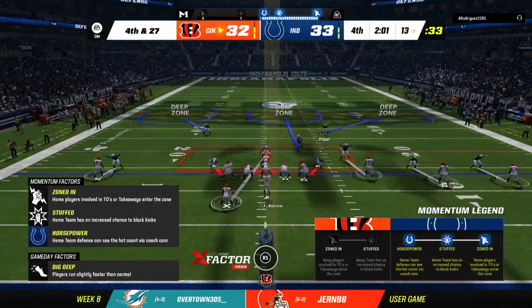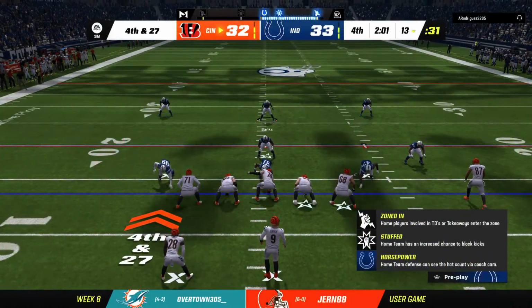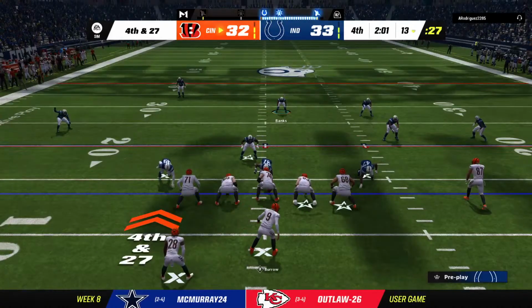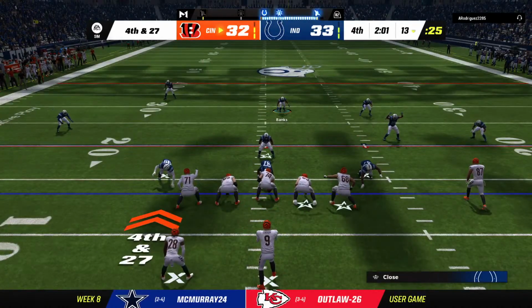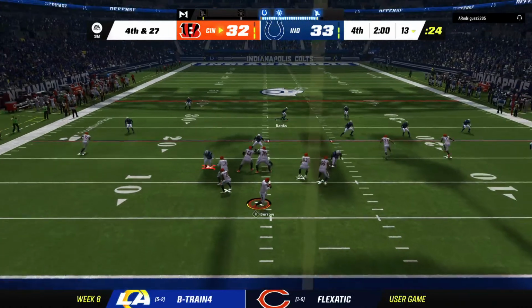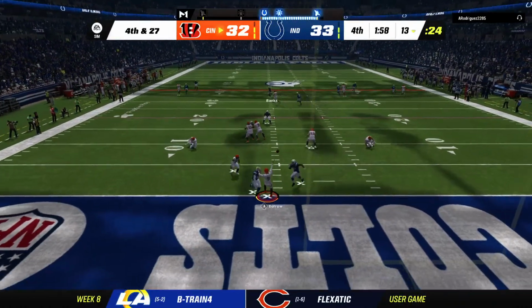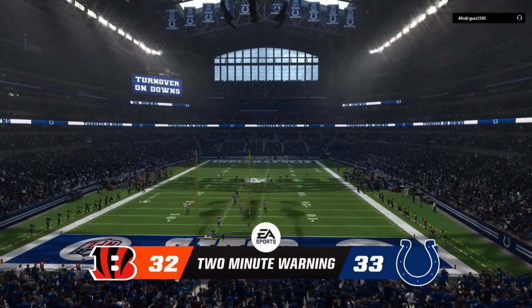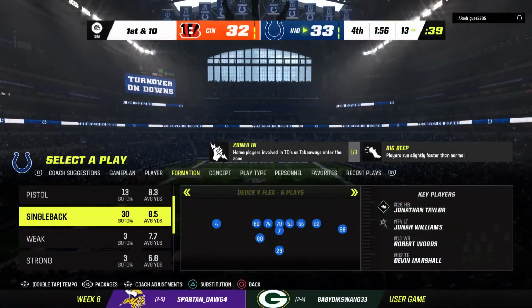On one, ready? And it looks like this will be the last play before the 2-minute warning. 11, 11. Here we go. It's Burrow on 4th down. He's going to let it fly. Less than 2 minutes to play. Down to the wire we go in a 1-point game.